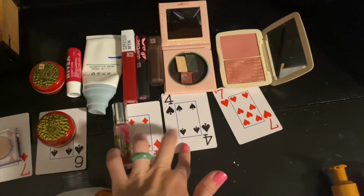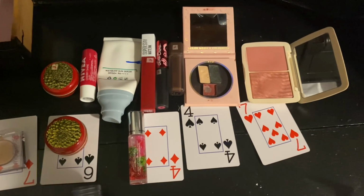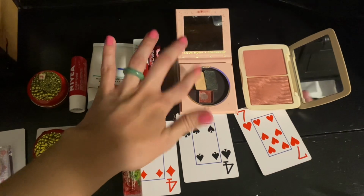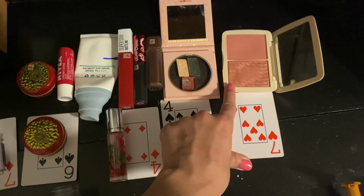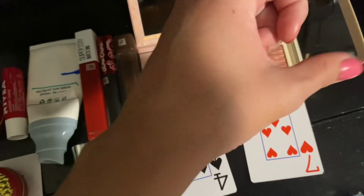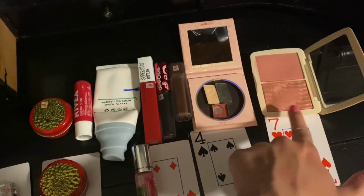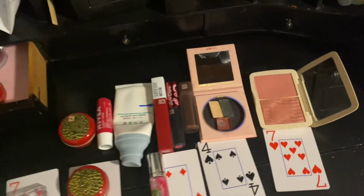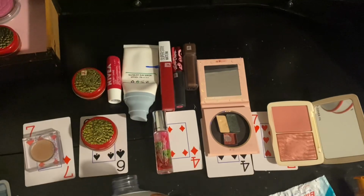For prompt affordable, I chose these 2 Wet n Wild eyeshadows. I've been wanting to wear them and I keep forgetting to. This I want to try to use as a highlighter. And then for glittery prompt, I chose this blush. I don't know if you'll be able to see it because it's pretty dark in here, but anyway, I wore this over the weekend and I'm wearing it right now, so I want to try to use that more since I barely use it.